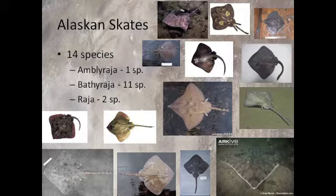And the size of these pictures are proportional to their actual sizes. So the two biggest skates are the two that we have down here, the big skate and the long-nosed skate, followed by the Alaska skate and the Aleutian skate. But these are more commonly found in the Bering Sea. And the three species that I'm going to talk about today are the two that are down here that the skate fishery is toying with developing. And then this one species of Alaska skate, because it is the one that we have the most information on in the Bering Sea. So those are the ones I'm going to kind of be talking about.